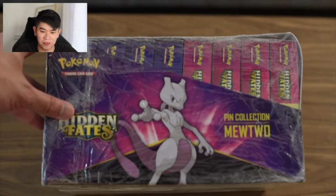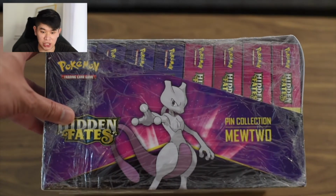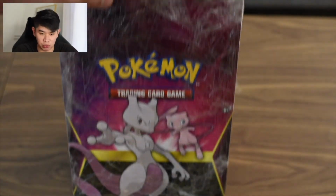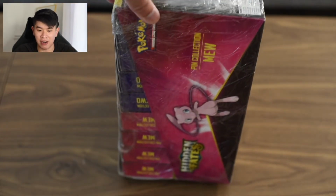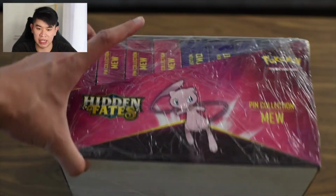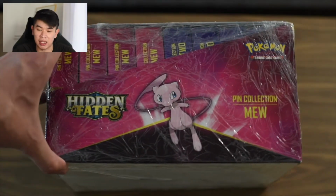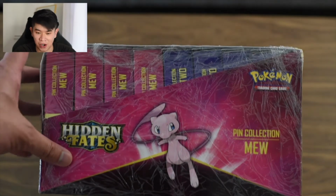So first up is this. It's an unsealed Hidden Fates pin collection. All of the pin collection boxes inside are sealed, but he just removed the wrapping. He just put saran wrap over it, but everything inside is still absolutely pristine. It's a Hidden Fates product that was not reprinted, so they are very hard to come by. Even though there are only 3 packs per pin collection, on eBay, they sell for a lot more.